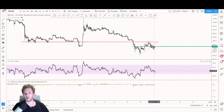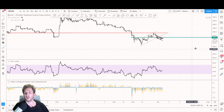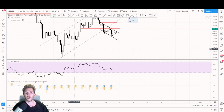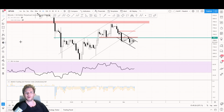Okay, we had that nice bull div here. We broke down here, possible descending triangle, or maybe even a wedge on the RSI, looking to break out here. So potential breakout would take us up to about 7,600 if we can clear that 7,400 level. And I say 7,600 because I want to see what happens when we test this channel again. We broke down from it. We tested it once, got rejected. So I could see us moving back up maybe 5% to 7,600, and then that may be a very good short opportunity.